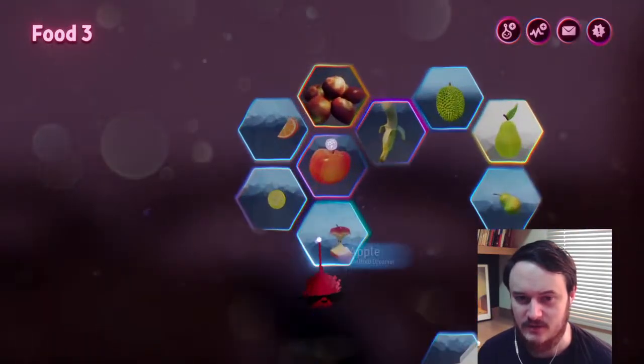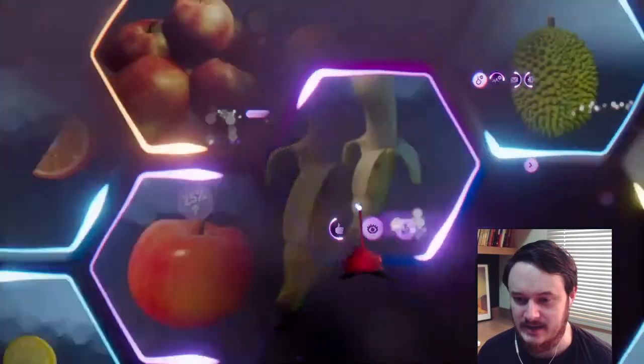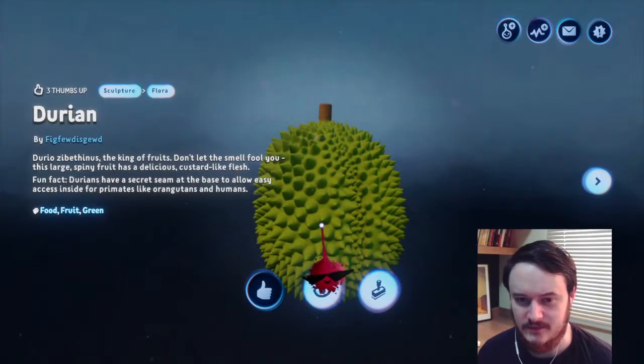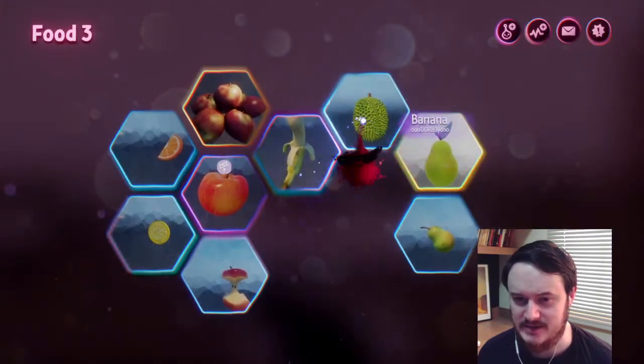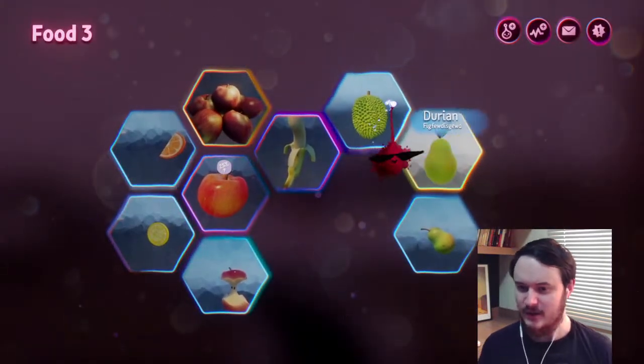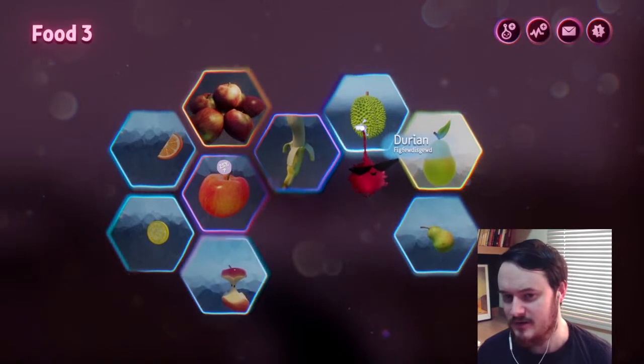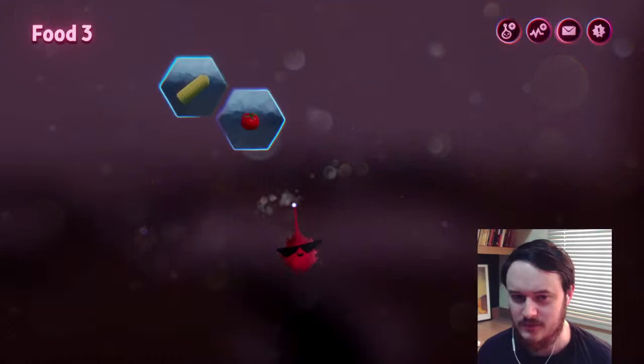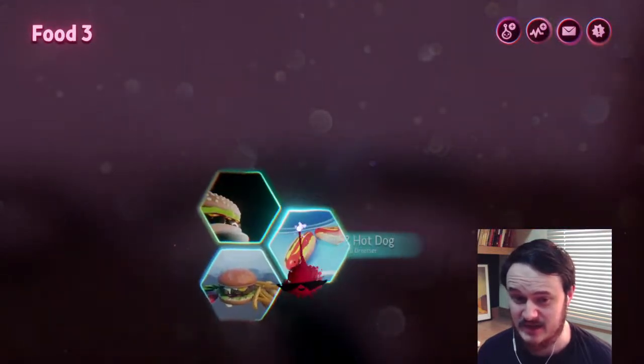Food 3. Look at that banana. Don't you just love a banana? A good banana. A durian. I read about this. Apparently this is one of the stinkiest fruits ever to exist. It smells awful. And people actually eat that stuff. They actually put that in their mouth.